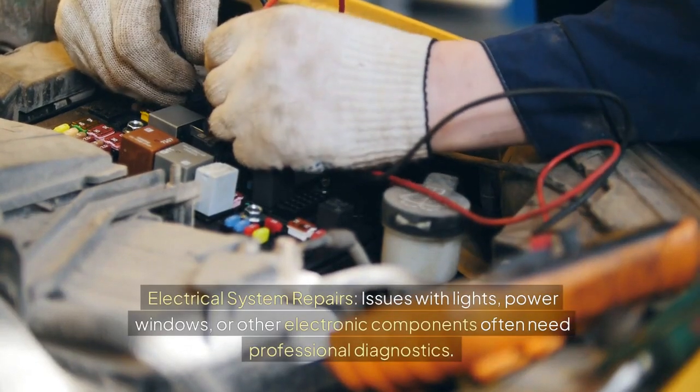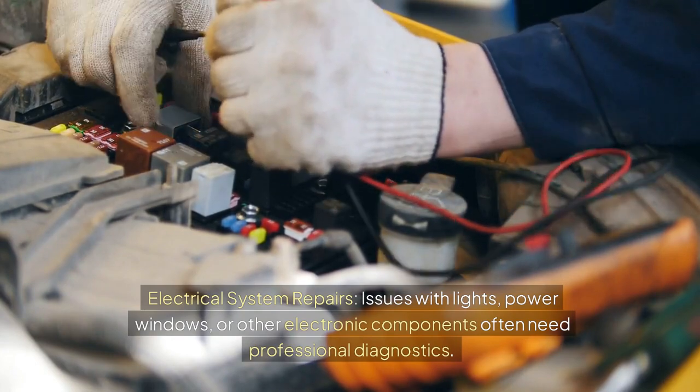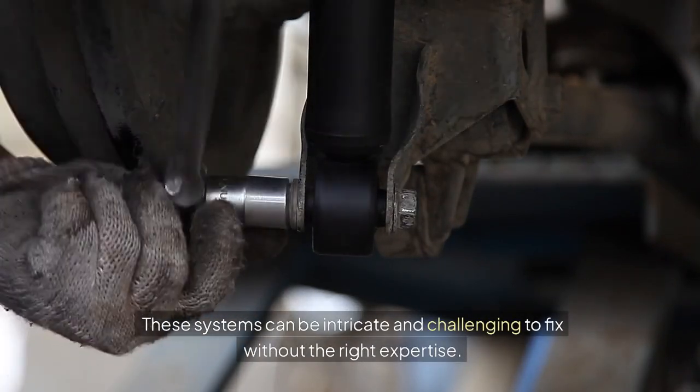Electrical system repairs. Issues with lights, power windows, or other electronic components often need professional diagnostics. These systems can be intricate and challenging to fix without the right expertise.